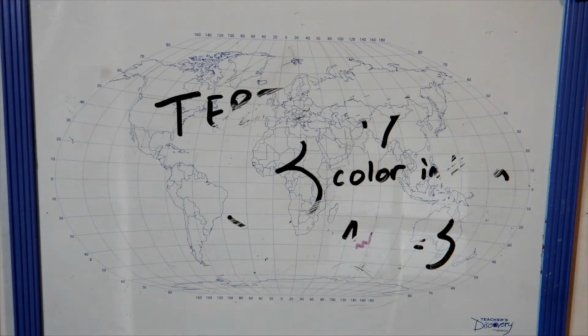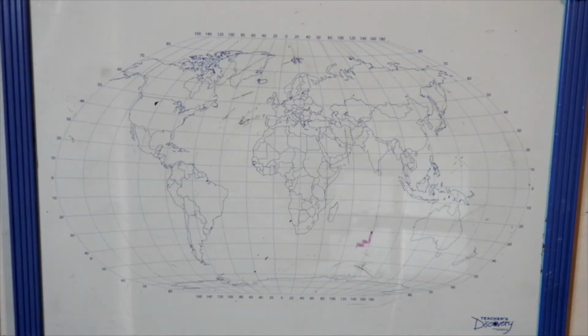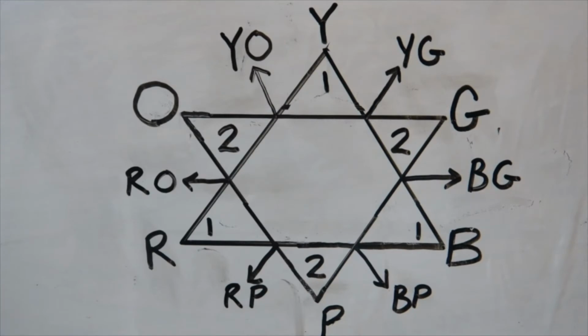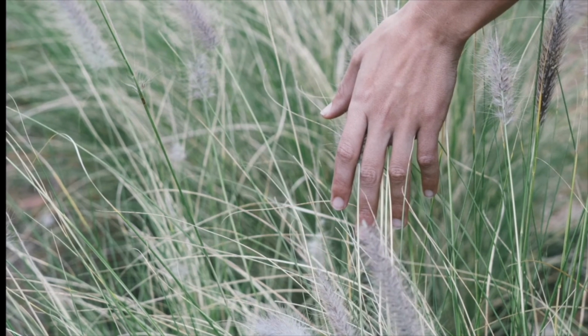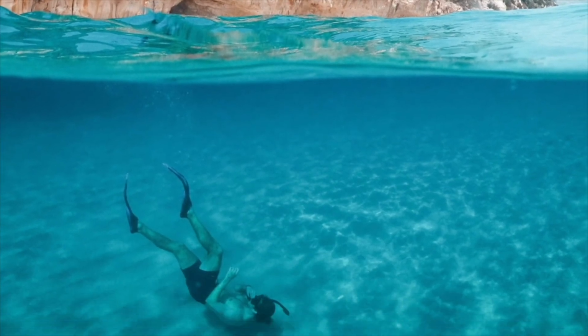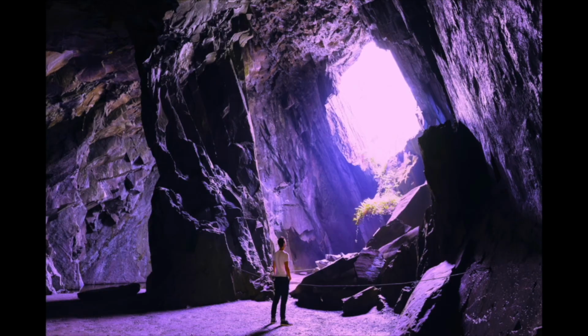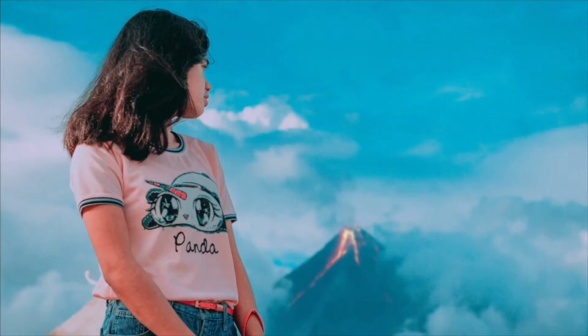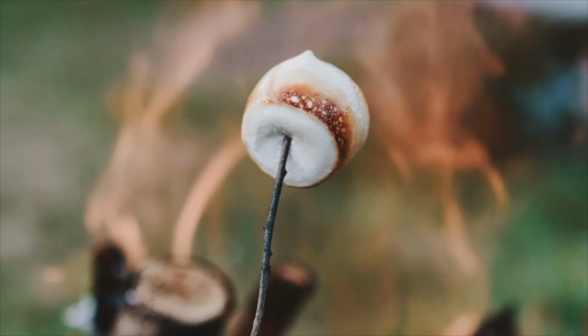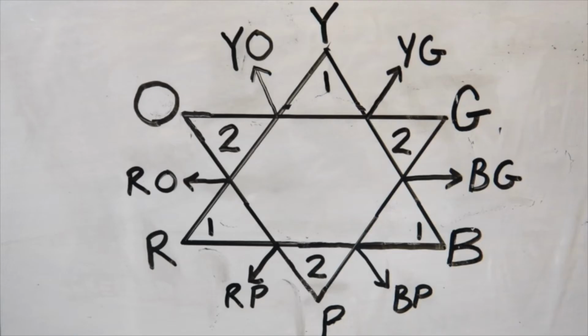So we covered primaries and secondaries and tertiaries, but wait, what about tints? Let's think about the story of our color wheel again. I can walk up and run my fingers through the green grass. I can swim in that warm blue water. I can go underground in those purple caves. Red lava can heat everything up near me. Orange flames, well, I can roast marshmallows on those. But that yellow sun, I can't touch it. I can feel its warmth, but I can't walk up to it.